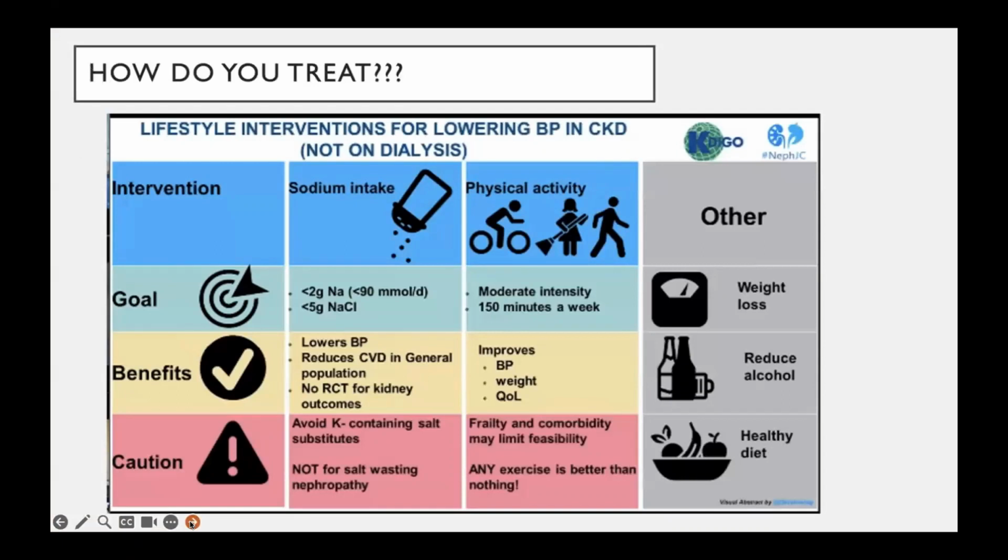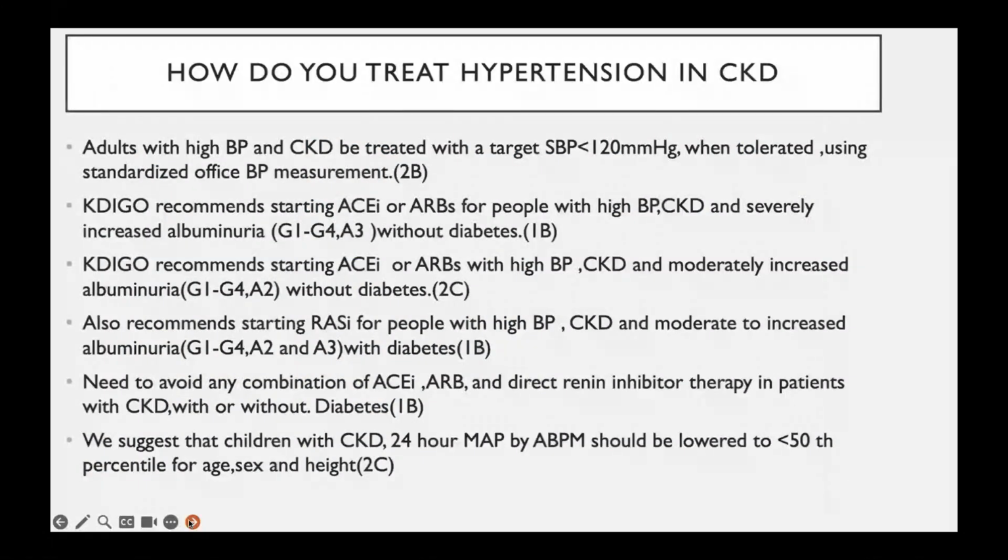Then, how do you treat? Lifestyle interventions: less than 2 grams per day salt intake, moderate physical activity of at least 150 minutes per week, weight reduction, reduction of alcohol consumption, and a healthy diet rich in fruits, vegetables, and antioxidants, as well as avoiding potassium-containing salts because they have CKD. Any exercise is better than nothing.